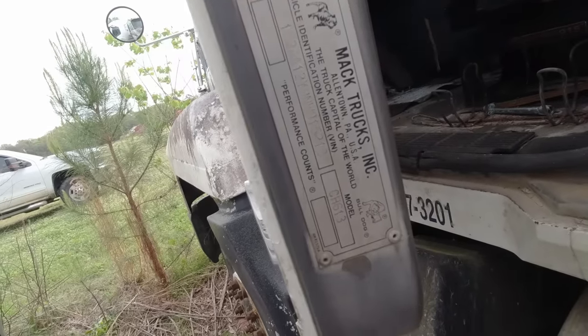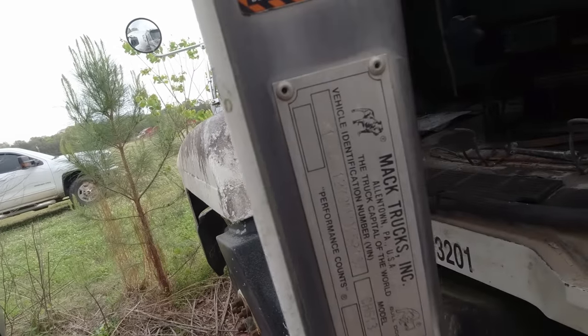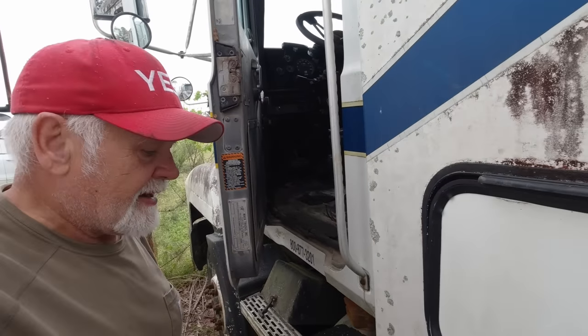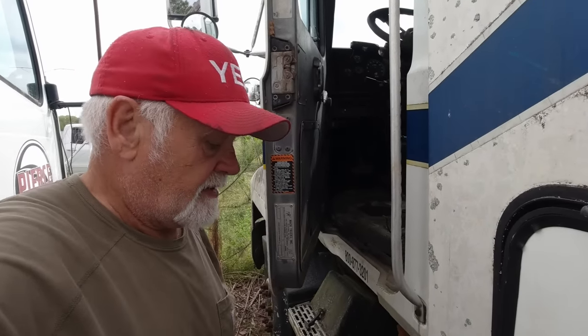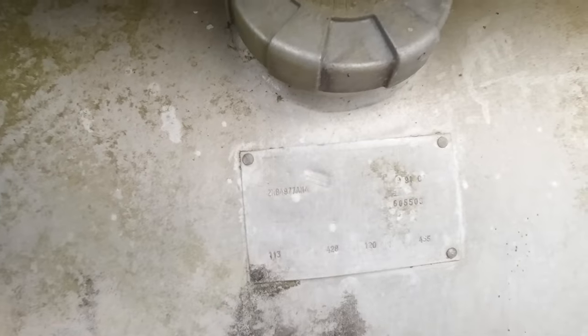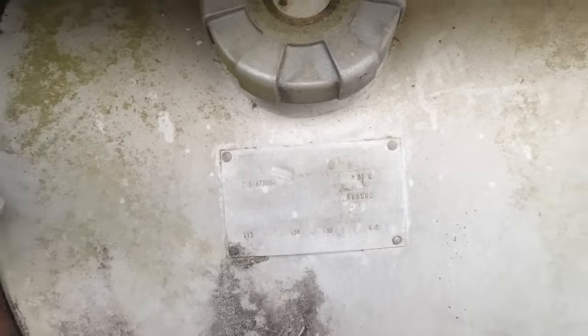It is a CH13. I can't tell by the VIN number, but I believe the CH model, all you Mack guys can tell me, I believe the CH model replaced the R model because they're very similar. They just rounded off the hood and done some body work. But let's see what the tank is, give us an idea. I'm going to guess it's like a 91 model. I don't know if that's the date, but that says 91. I'm going with it anyway.